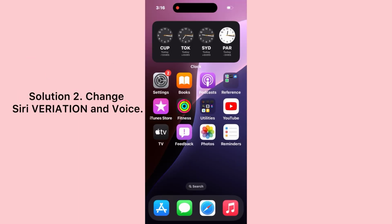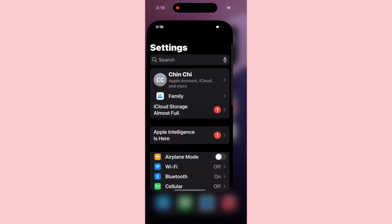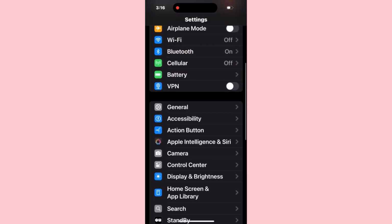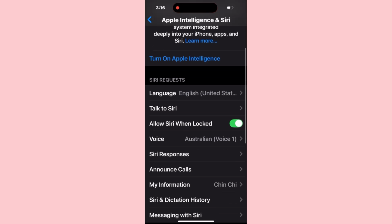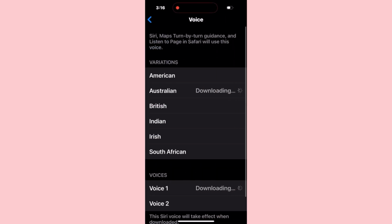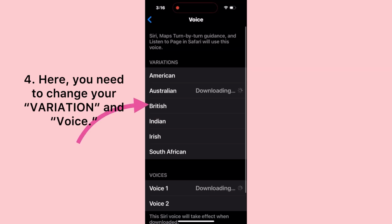Solution 2. Change Siri variation and voice. For that, launch the Settings application in your iOS device. Scroll down to see Apple Intelligence and Siri and tap on it. Then tap on Siri Voice. Here, you need to change your variation and voice.